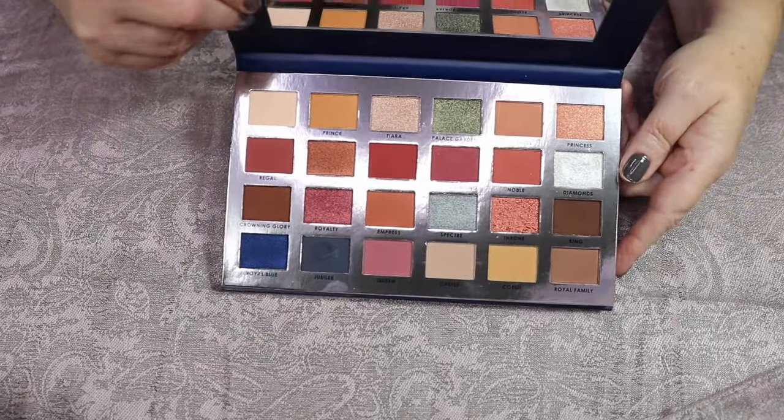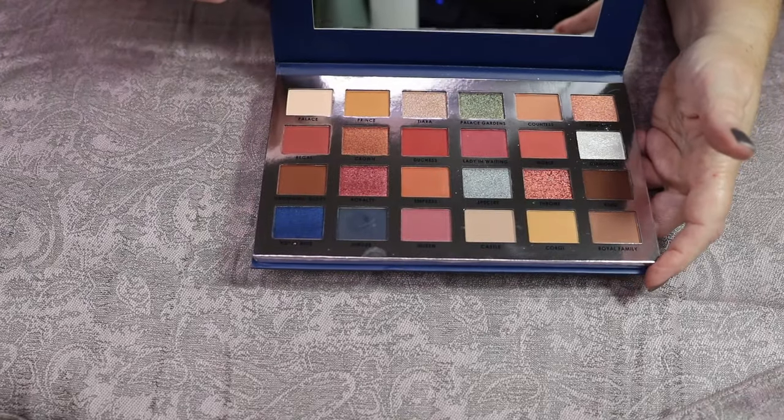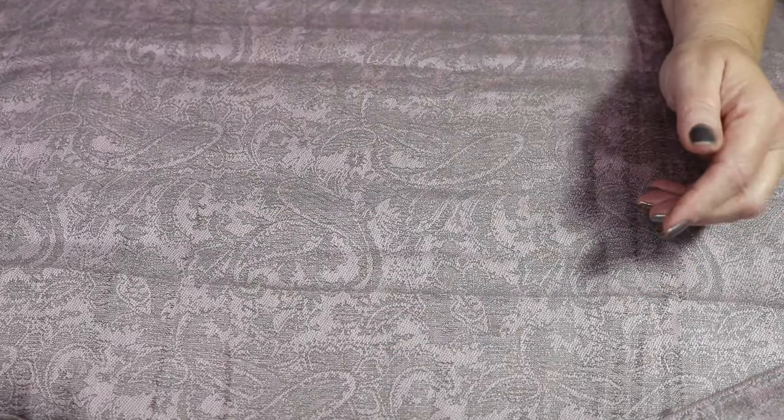And this as well is a very nice palette. I have used this palette and I did enjoy it when I used it. But again, not something that I reach for. There are other palettes that I would rather play with, so I will be decluttering that one as well.